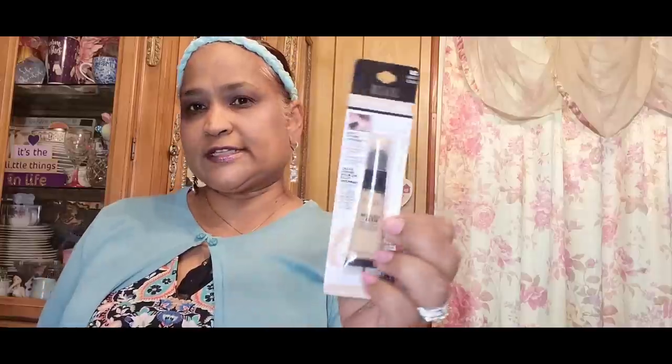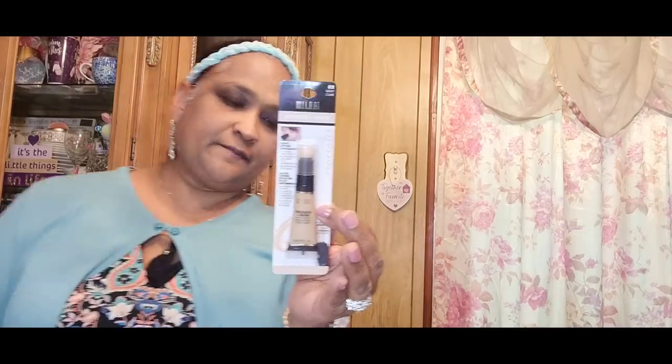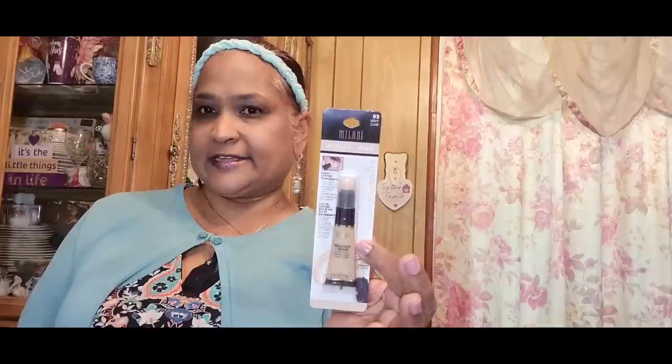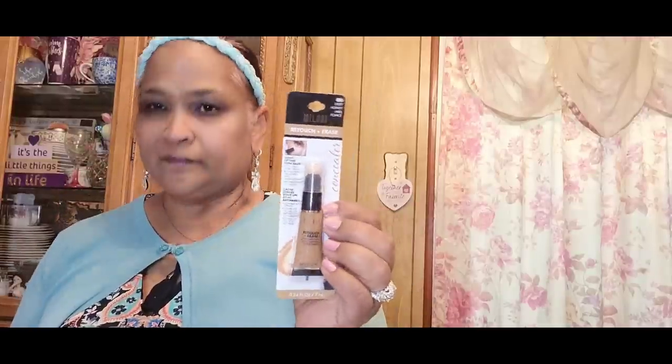I picked up these. So these could be used as concealer, because you have to use a concealer that's a shade lighter when you're doing the concealer under your eyes and stuff. So I got that for that purpose. Then the other one I picked up is Deep Honey by Milani. These are makeup that I absolutely love. Milani is a great, great brand. I've been using this for many, many years, and I always was getting it at CVS.